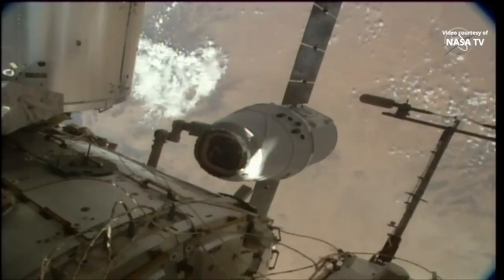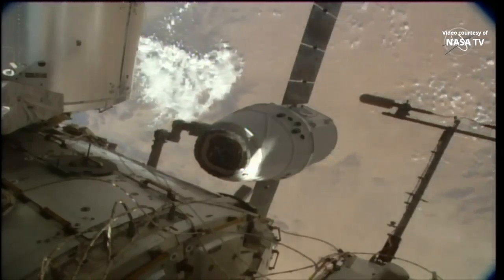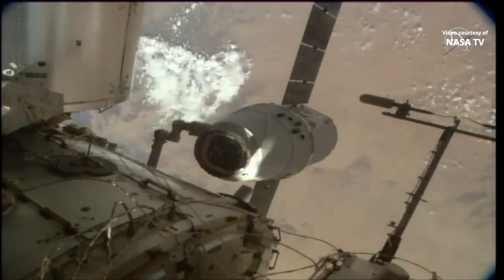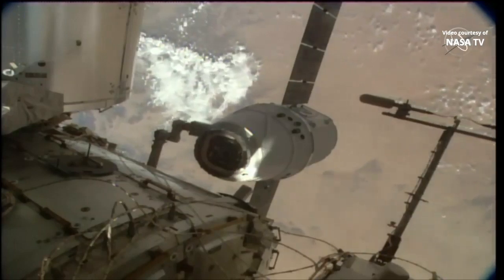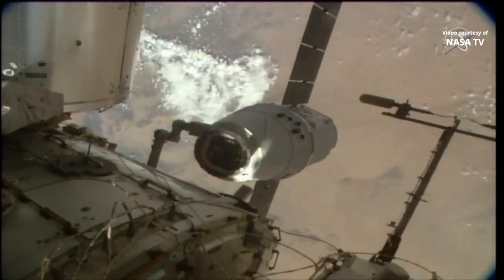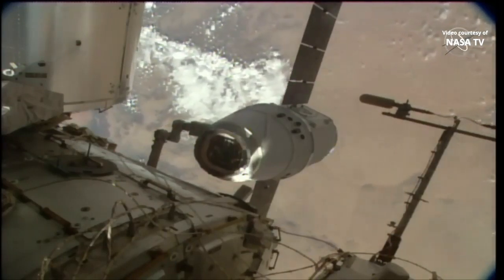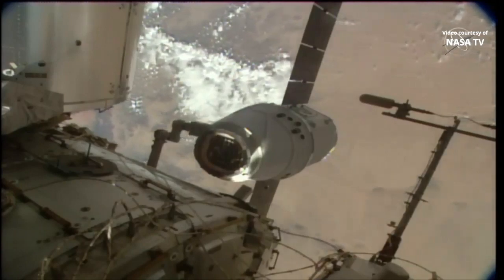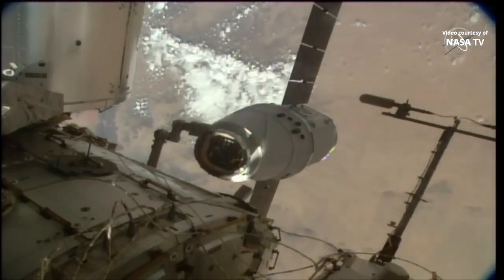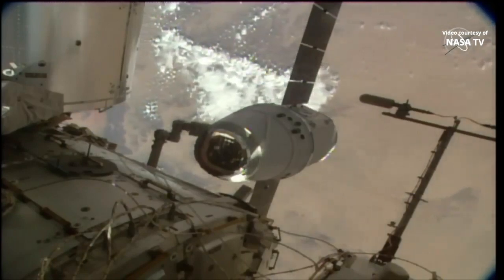Canadarm2 is now in a hold, and if you're wondering what you're seeing below, the space station is flying about 259 statute miles over Algeria. Crews aboard the International Space Station see about 16 sunrises and sunsets a day as it moves at about 17,500 miles an hour.